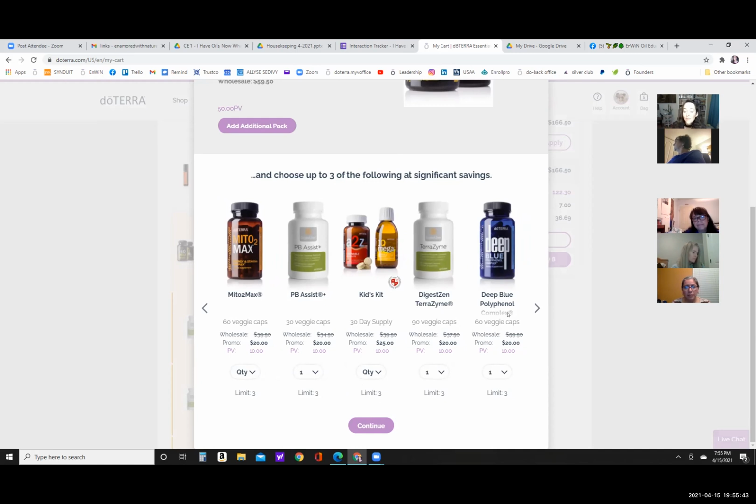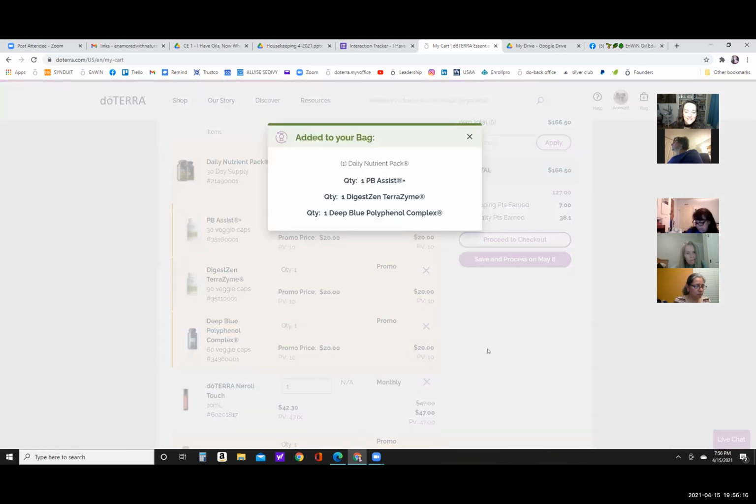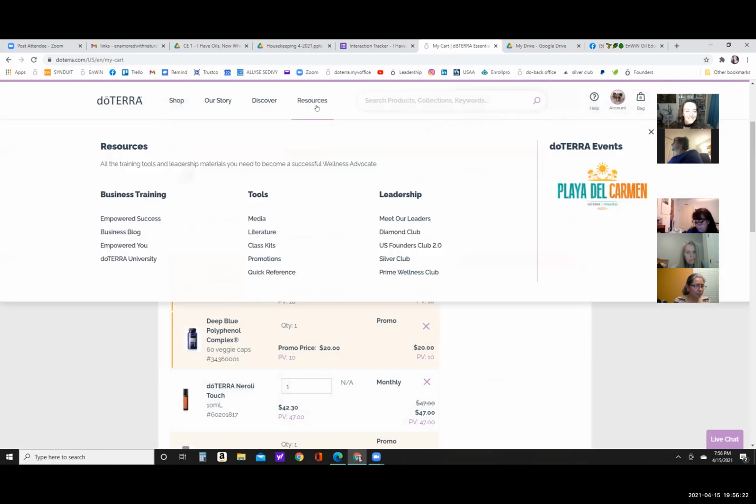Okay, but normally the wholesale price, which is already like a 25% discount from retail, is $59.50. It's usually $60 to get the Deep Blue Polyphenol Complex. But when I get it in combination with the LLV, it's only $20. And that is huge. The same with Terrazyme, it's normally $37, only $20. The PB Assist, normally $34, only $20. And that is one of the ways that we also become a super savvy shopper and max out all of the benefits that we can get, which you'll learn as we go.